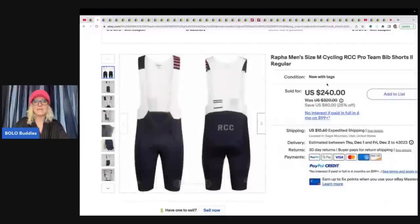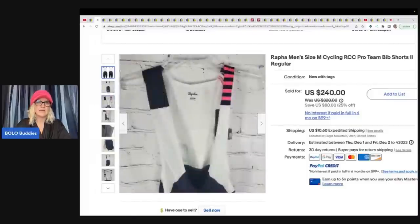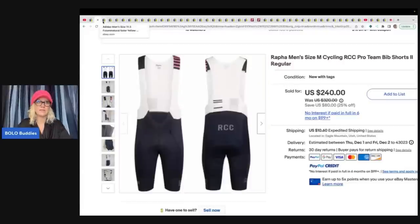All right. The next item is this Rafa Men's Cycling RCC Pro Team Bib Shorts. So this is what it looks like. He got these out of a lost cargo pallet. And he has approximately $9 in this. Sold it for $220 plus shipping.